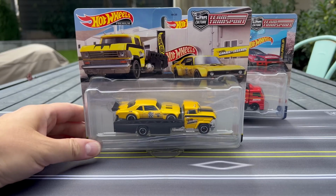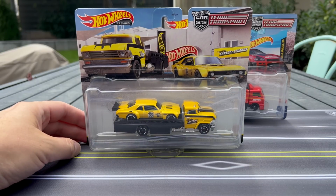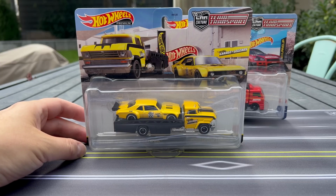Well, this one I actually bought from Walmart. Orange Track Diecast mentioned that it was open. The link was open on Walmart. I was able to go and buy a couple sets. They got shipped to me. We're going to open this one up. Then it sold out. That doesn't mean it's permanently sold out. You just need to pay attention.